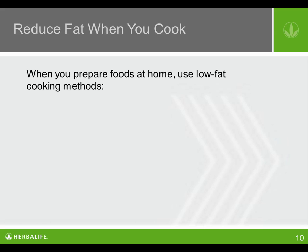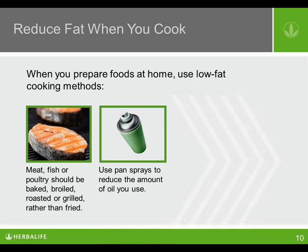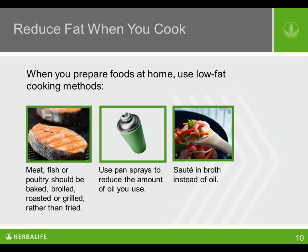When you prepare foods at home, use low-fat cooking methods. When you cook meat, fish, or poultry, they should be baked, broiled, roasted, or grilled rather than fried. Try using pan sprays to reduce the amount of oil you use and to keep foods from sticking, or sauté in broth instead of oil.